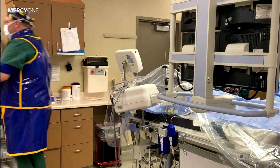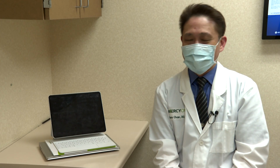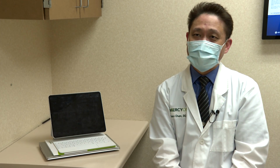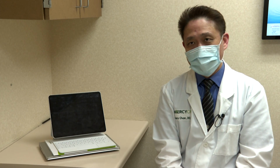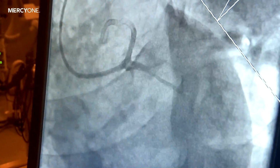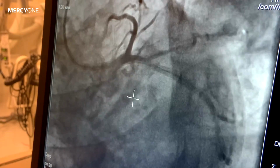If this is an elective procedure, it's generally safer than someone who comes in with a cardiac arrest or acute heart failure flown in from a rural area. So it's totally different. The risks are totally different. At MercyOne Siouxland Medical Center, Copple reporting.